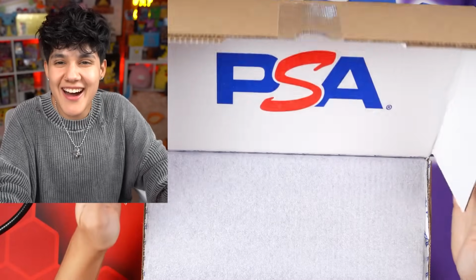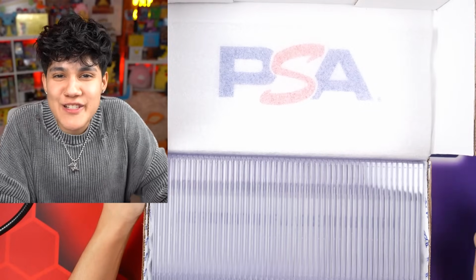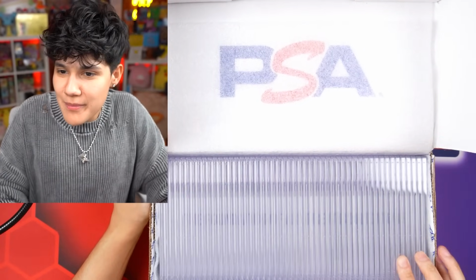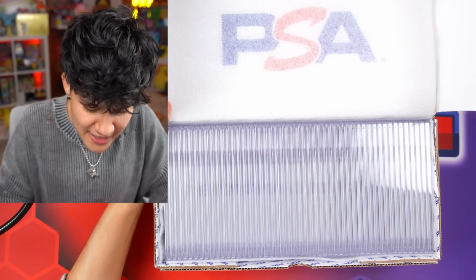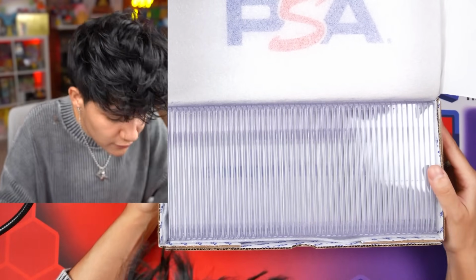Ta-da! Dude, oh my gosh. This thing is filled to the brim. I'm not even gonna lie, I think whatever number of cards I sent in was literally like the max capacity. Oh my gosh, I've never seen a sight more beautiful in my whole life.